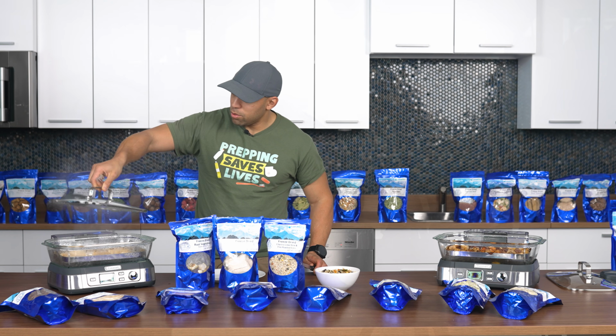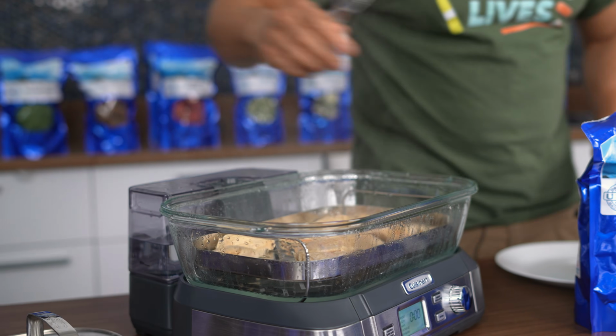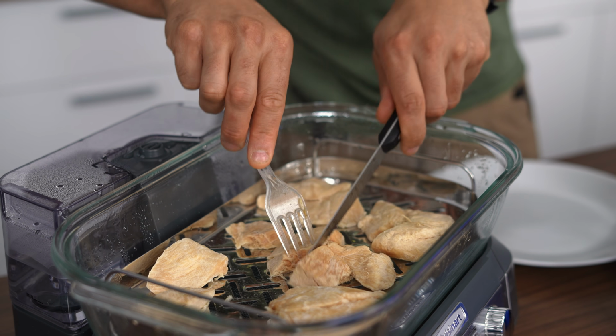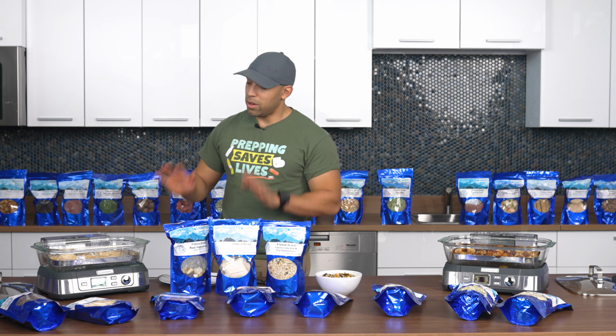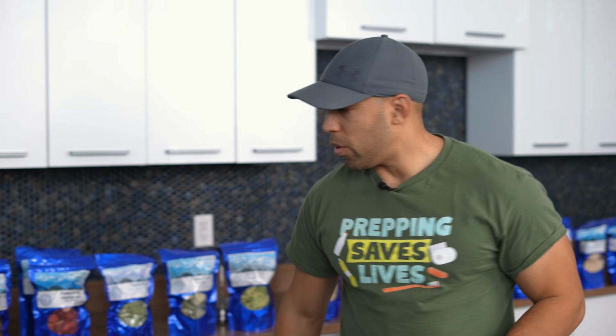Even for this chicken, I don't think steaming was the right way to go. But I think for a lot of the very texture specific products, because if you look here, the chicken is going to have a pretty thick texture to it. So I think what we're going to actually have to do with this chicken is boil it, because it's just not absorbing the moisture in the way I want it to.